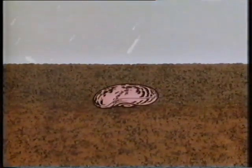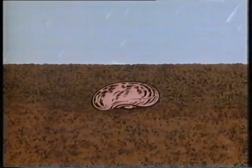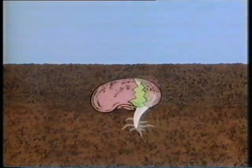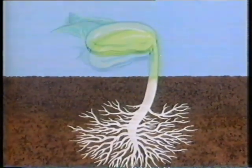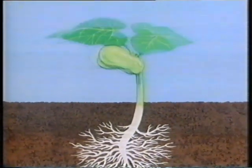This is how a bean plant might grow out of doors. Here's the seed. The rain comes and the seed begins to swell up. The coating cracks and the roots and shoots develop from the embryo. The seed has begun its growth into a new plant.